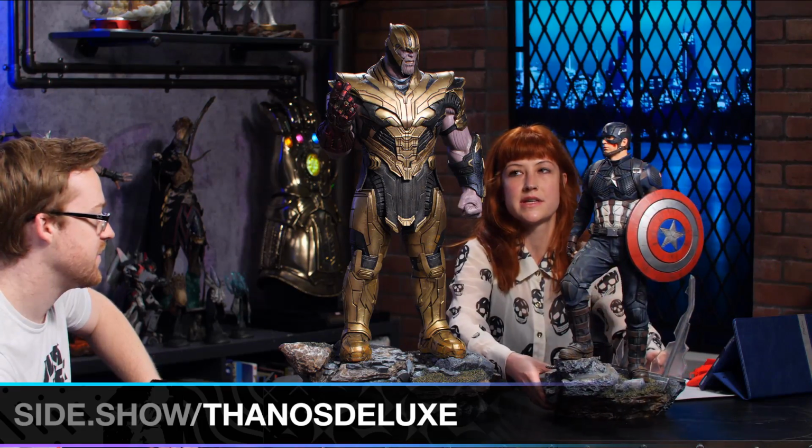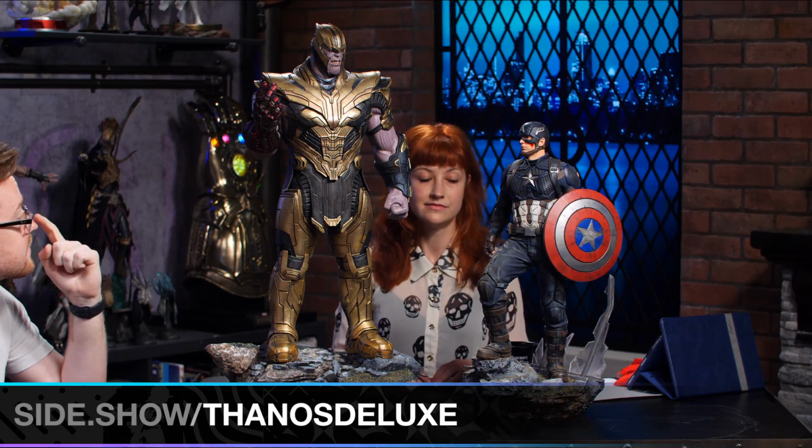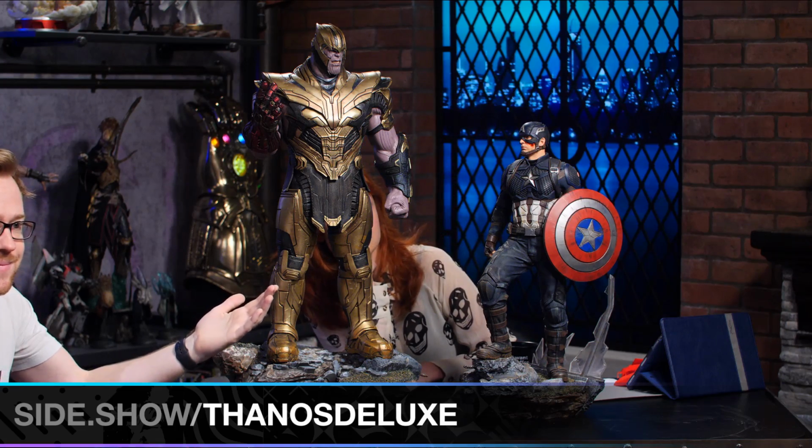So these are quarter scale. Wait, what else comes with these? I want accurate, right? So Thanos has 3 heads, 2 that are helmeted and 1 that's not. Ooh, nice. So 3 heads. Then you have the Iron Man gauntlet, you have the regular gauntlet, and then you have the swords. Holy moly, that's amazing. So many possibilities. There's a lot going on with both of those statues, because even with Cap, you get the broken shield.